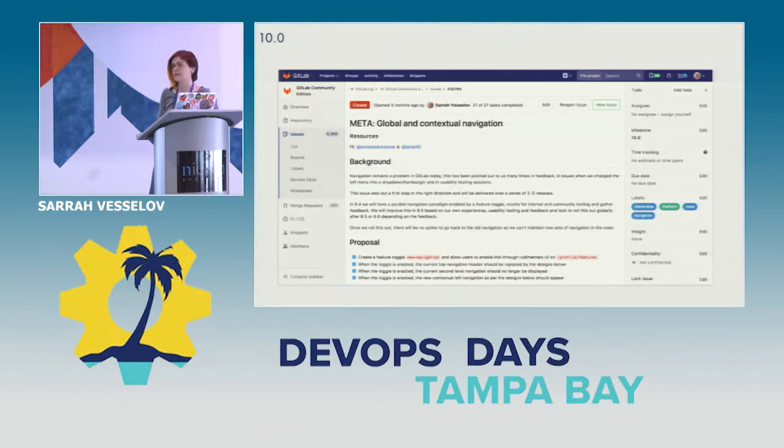So no longer was it something that you'd set in your preferences and turn on and play around with. You had to use it. It was the only way to navigate. The response continued to be positive, and it really did mark a new beginning for us at GitLab in terms of the UX research process.